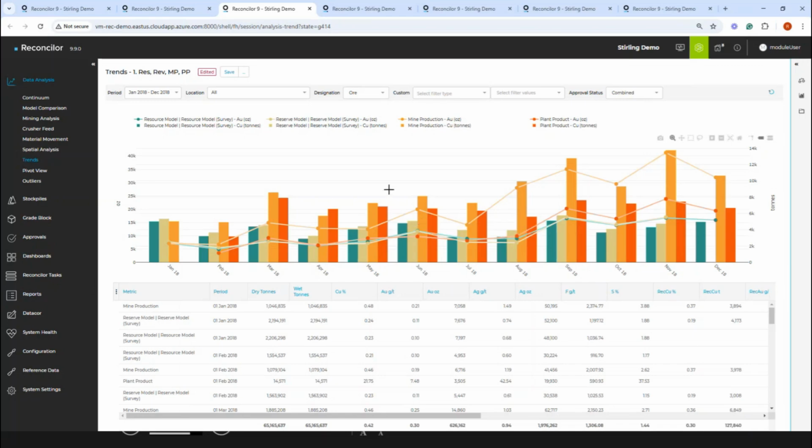So we're just looking at a pretty simple chart. You can see the mine production numbers for copper tons. Sorry, I should have mentioned that, we're not looking at wet tons or dry tons here. I've specifically gone into metal because I want to be able to compare it with my plant product.